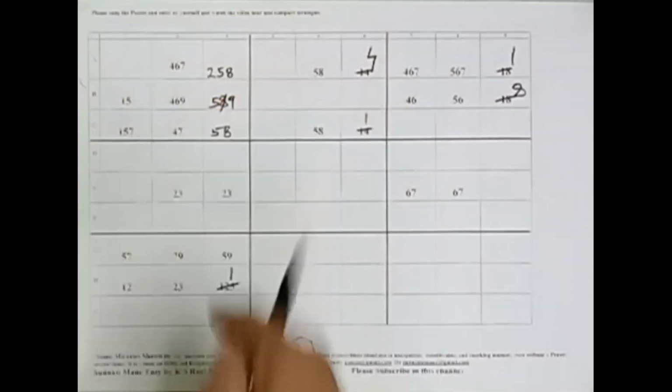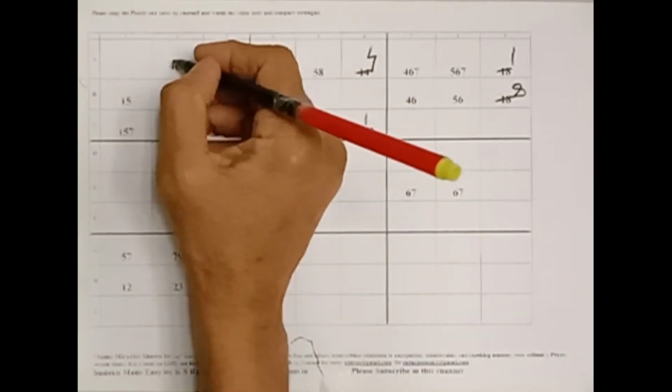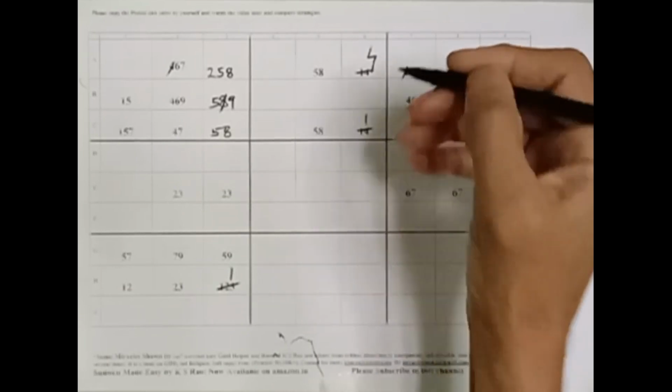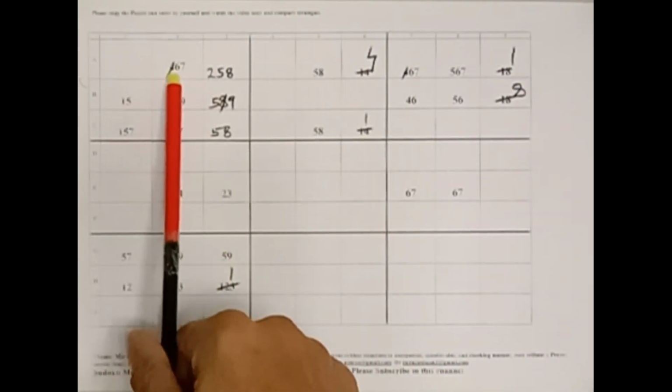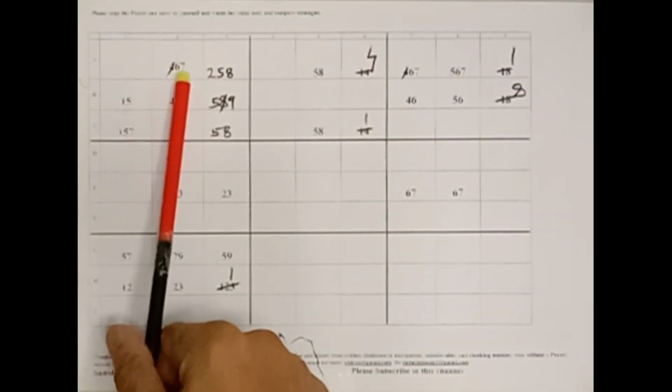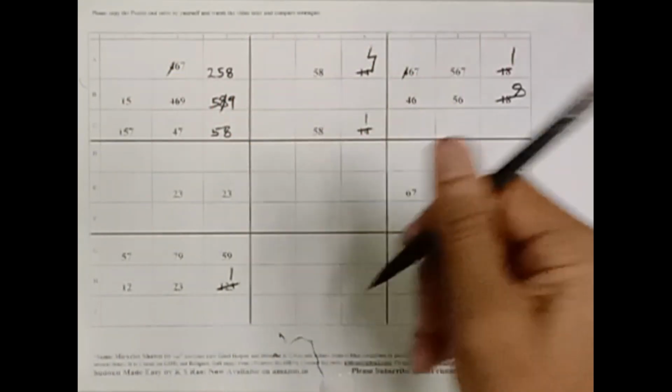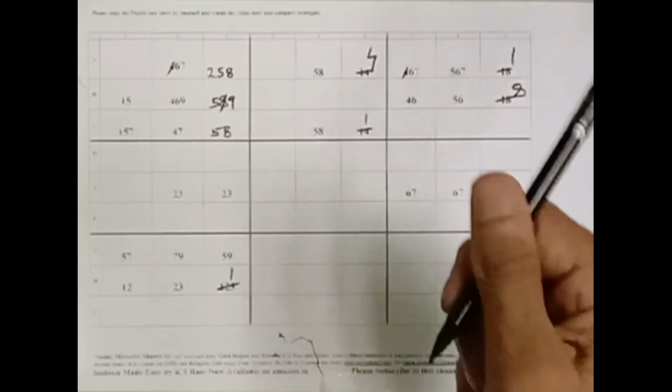After writing this 4, we can delete this 4 at A2 and delete this 4 at A7. That means we get a pair of 6 and 7 at A2 and A7. Therefore, these two numbers 6 and 7 can get deleted from A8.